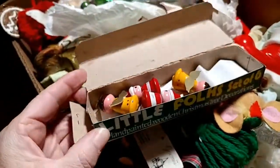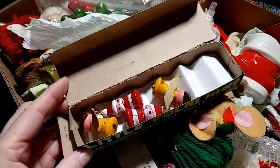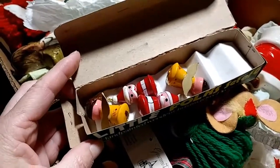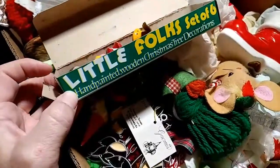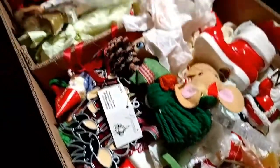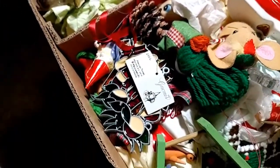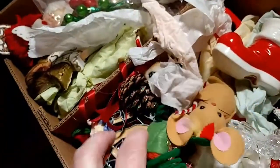I'm also going to try to finish these little jello molds, you know, that I'm working on to list in my shop. And I use little doodads like this, little Christmas sweet doodads. Sadly, it's not a set of six, it's a set of four. But maybe down in all of this, there will be two more. We'll see. Okay, continuing to dig.